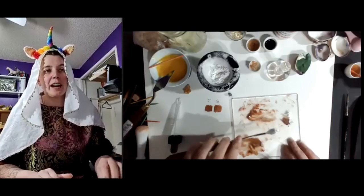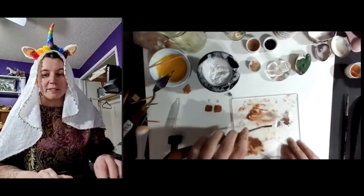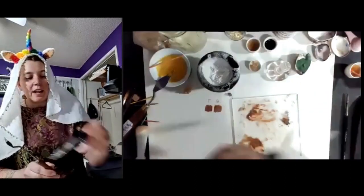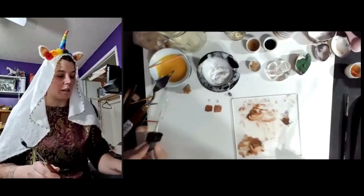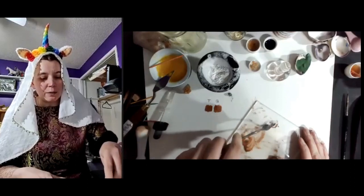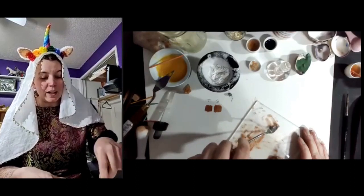So here you can kind of see it. I've got some honey. I've got some gum arabic. I've got my pigment. And then I'm going to add a drop of distilled water to help mix it all in. And when we do this, we're going to get a pigment.